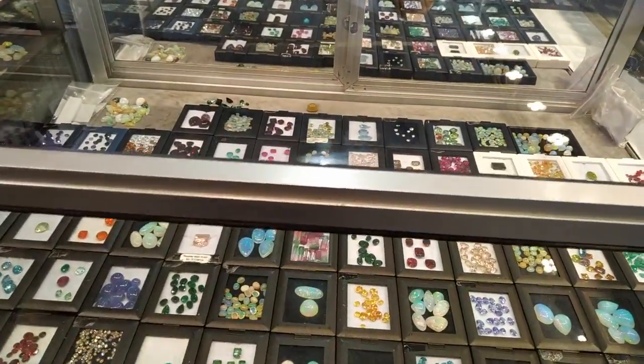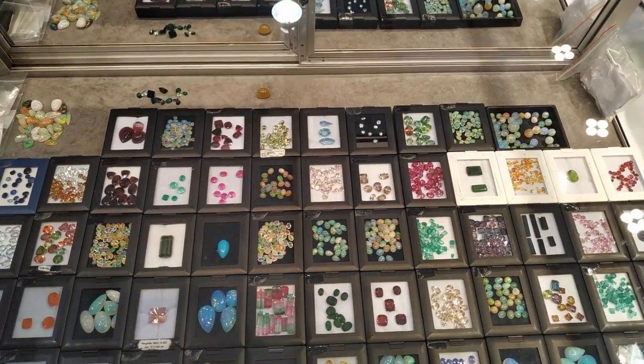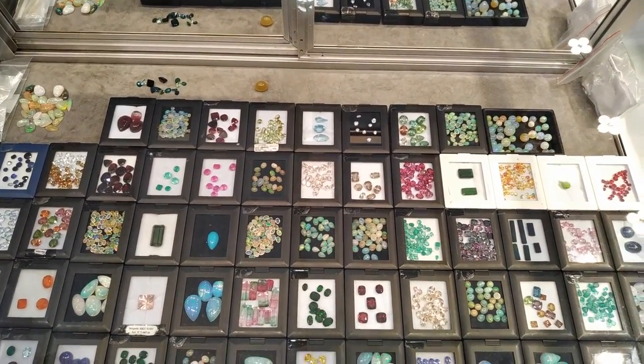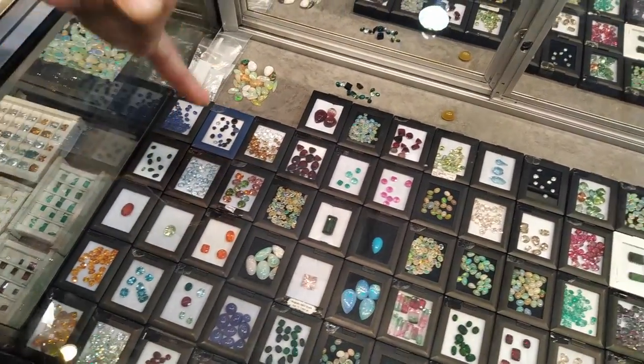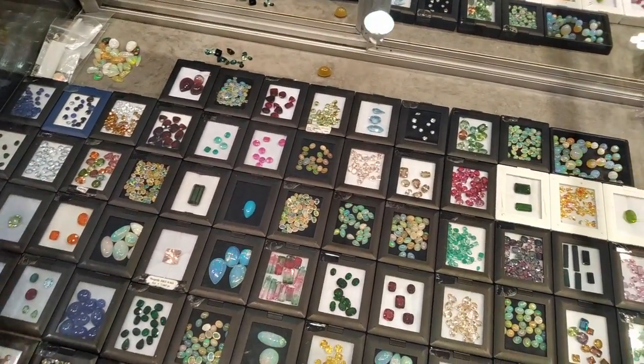I think the gentleman's a little busy. We'll come back a little bit later. Those look so good. Well, that's what I was looking at. I would probably definitely have to charge more money to make a little piece like that than I would making a larger piece. That is impressive.